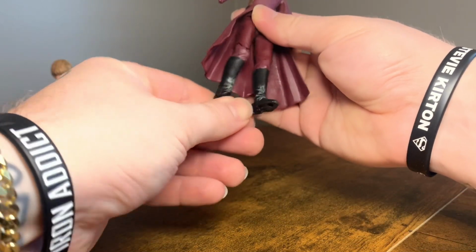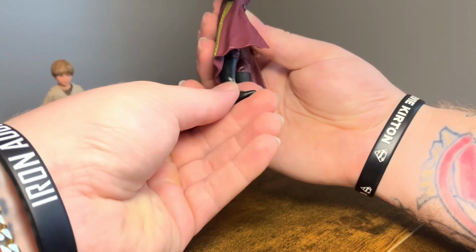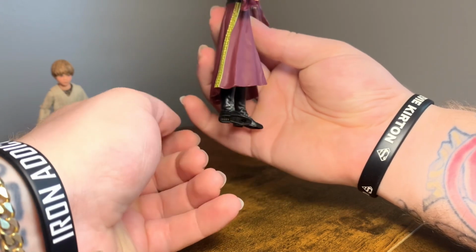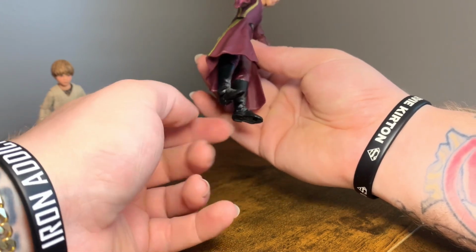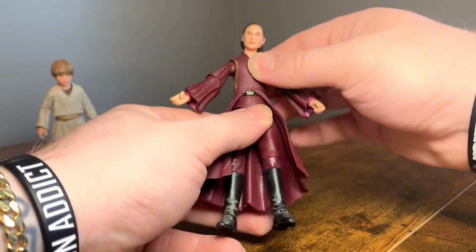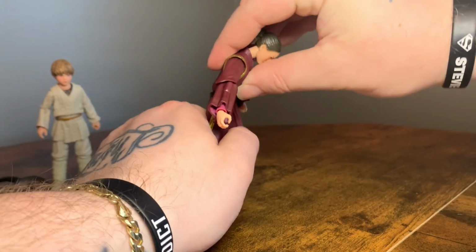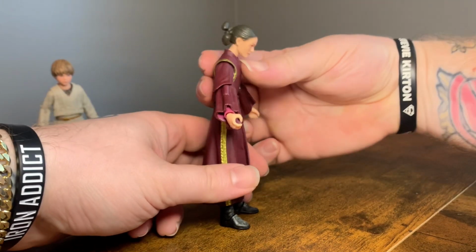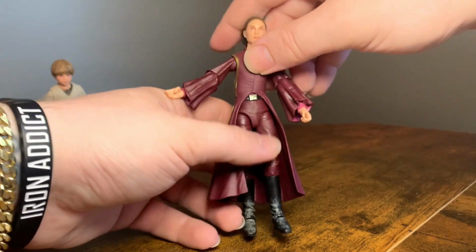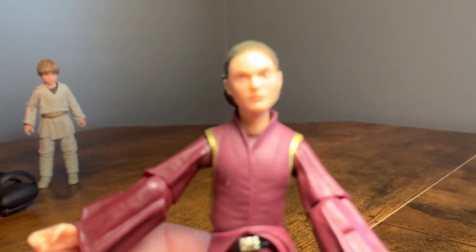Here at her feet, she can point her toes down that far. She can bring them up, not really a whole lot, sculpting. And there is ankle pivot or swivel. And she's got a little bit of ab crunch right here at the waist. She can hunch over about that far, and she can look back a fair amount too. Not too bad. Now getting down here to the paint, let's get a closer look at the Queen here.